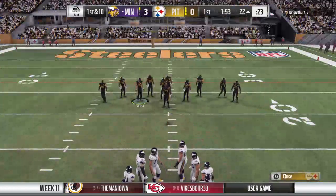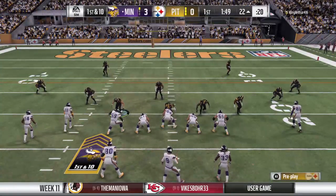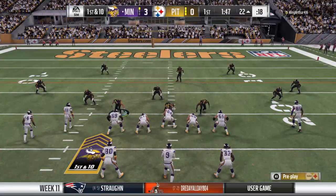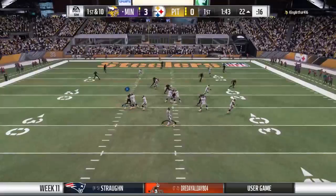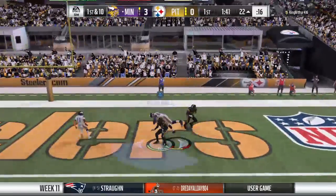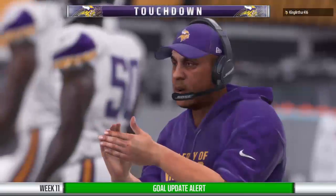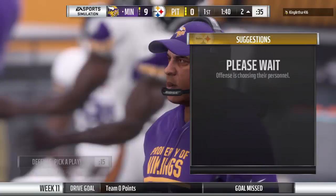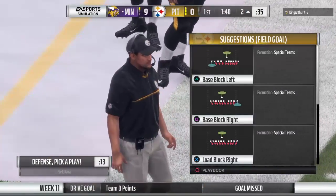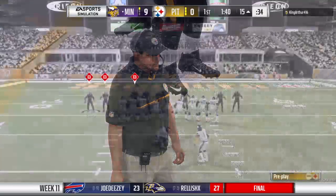Now the offense lining up 1st and 10. Now Mariota. He's got his man. It's taken in for a Viking touchdown. And when a Hail Mary is completed for a touchdown pass like that, I think any defensive coordinator just puts their face right into their hands.